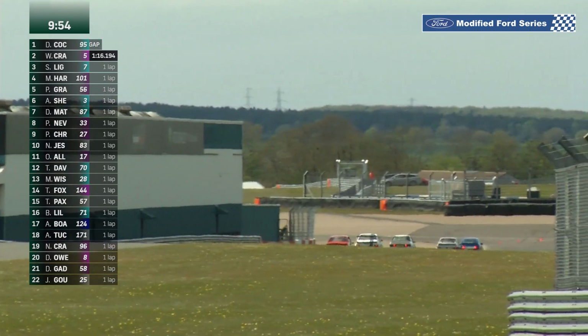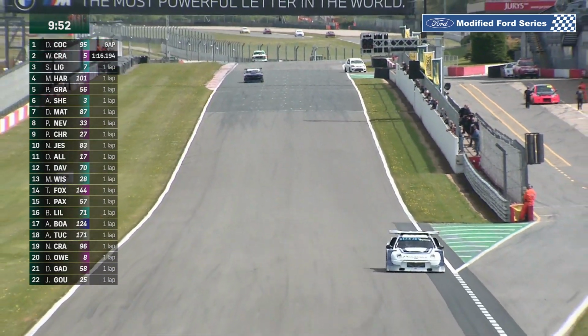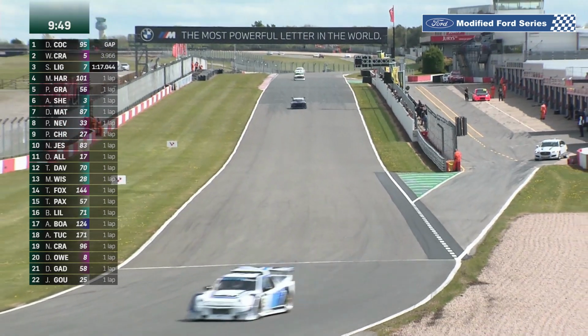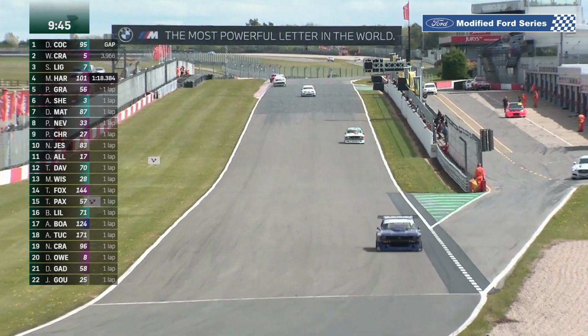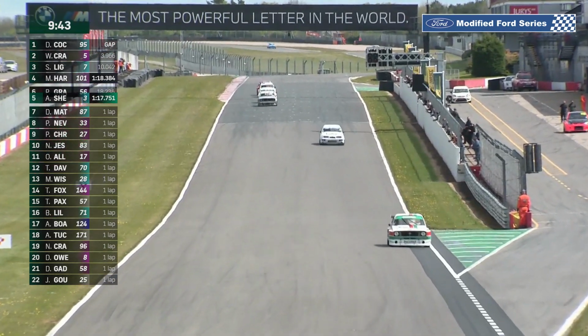That is the 27. It's Christoforou. Oh yeah, Matthias Christoforou, yeah. So 4th place on the grid here, wasn't it? Yeah, I hadn't spotted that he dropped down the order so much, actually.